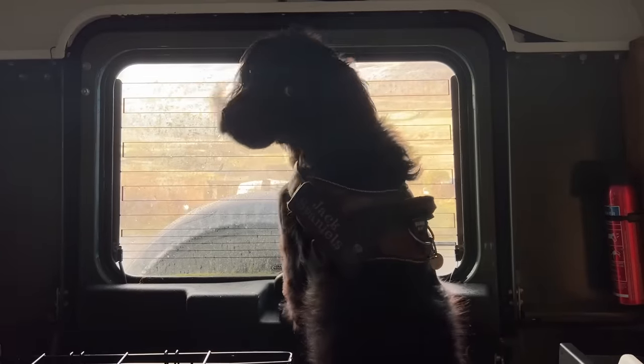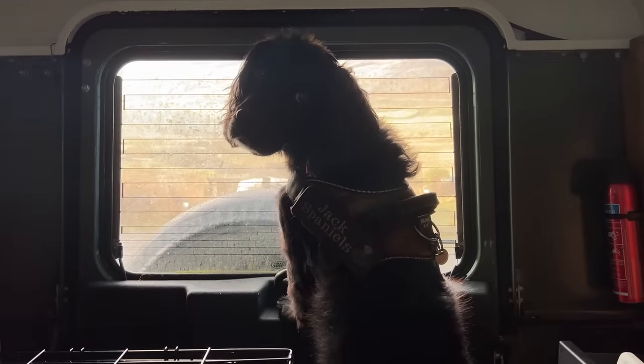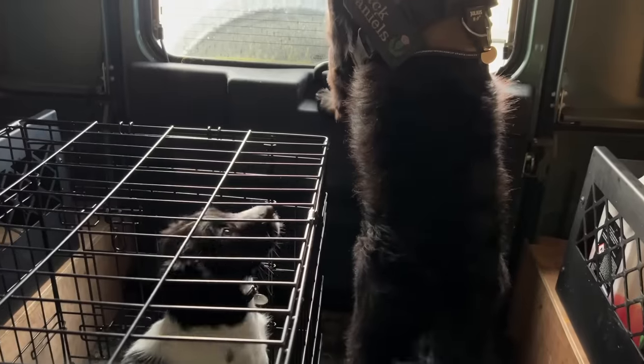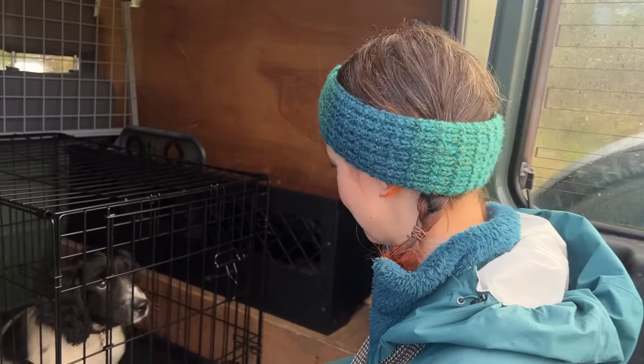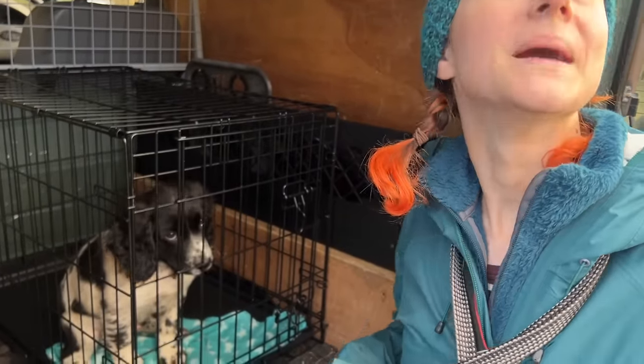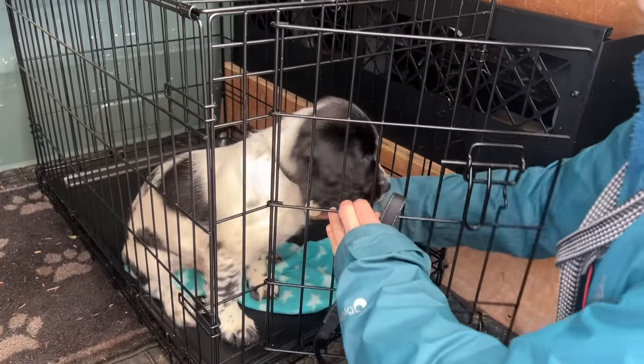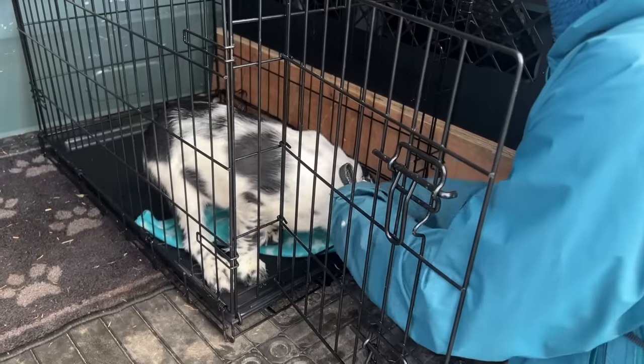Are you ready to go walkies, Jack? By any chance? Are you ready to go walkies, Nori? He doesn't know what walkies is yet. Just started raining, which is excellent timing. Well, it hasn't done all day, great. But I don't think it's gonna last very long. We've done a bit of lead training, so we're hoping this is gonna go okay, but we'll find out.